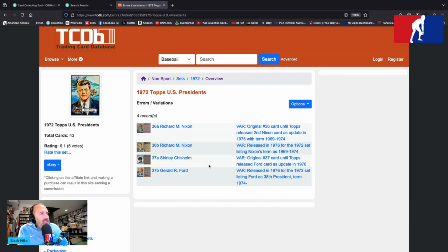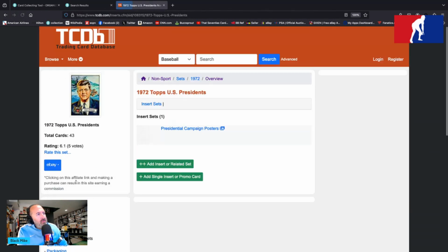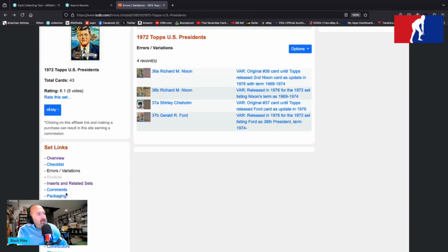Okay. Shirley Chisholm's in there. I don't know why. 37A, original 37 card until Topps released Ford card as update in 1976. And 37B is the Gerald R. Ford card released in 1976 for the 72 set, listing Ford as 38th president, term 1974. So I'm confused as crap right there. And I'm sure you are too. But if it's a 72 set, why do we keep releasing different cards in ensuing years? Presidential campaign posters apparently were available as inserts in these cards.